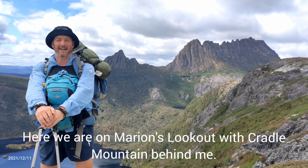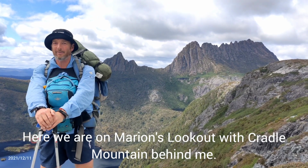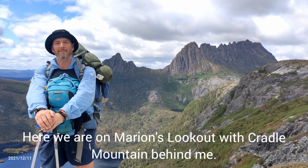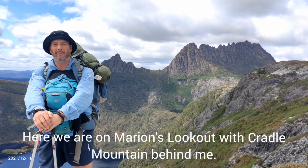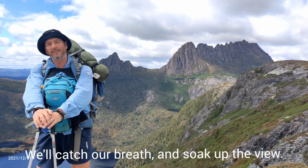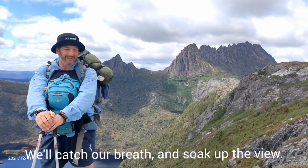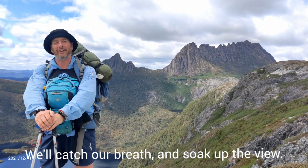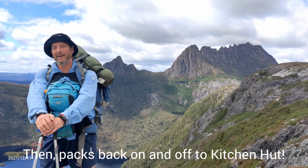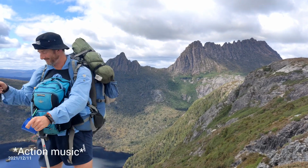Well, here we are. It's amazing what a difference a week makes in the weather here. We were here a week ago and we got none of this at all. But you can see why people do come to Marion's Lookout. The view behind me of Cradle Mountain is just absolutely fantastic. It's really about an opportunity to catch your breath after we've just gone up the Marion's Link Track and just soak in the view. And why wouldn't you want to take your time on this? But once we're done here, packs will be back on and we'll start heading south towards Kitchen Hut.